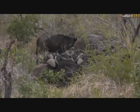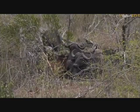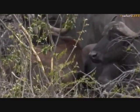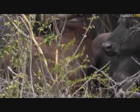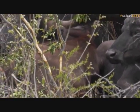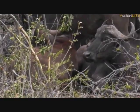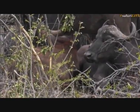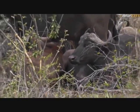Now, if we look on the right-hand side, you'll also see a very light-colored buffalo. Just there, curled up right on the front, sort of left-hand side. Now, that's a little baby buffalo, a young buffalo, and you can see its coloration is very different to that of everybody else. Everybody else is a more black coloration, whereas that is a light brown. The reason why the calves are born a much lighter coloration than the adults is so that they can blend and camouflage a lot better.